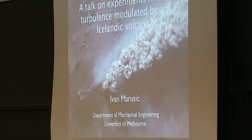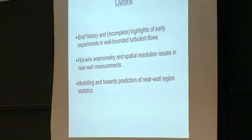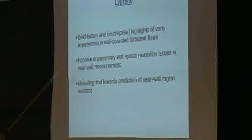Henrik asked me to include some historical aspects, and I was reluctant to leave them out, so I've tried to integrate it, but bear with me for the first 10 minutes or so. So the outline: I'll cover a little bit of history and give some very incomplete highlights of what I see as some of the main early work in wall-bound flows, mainly before the Second World War.